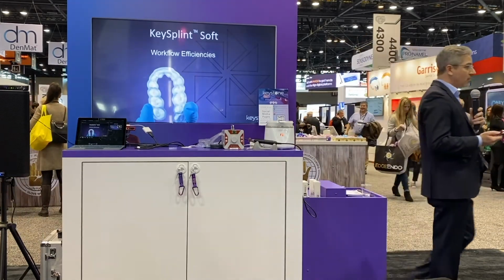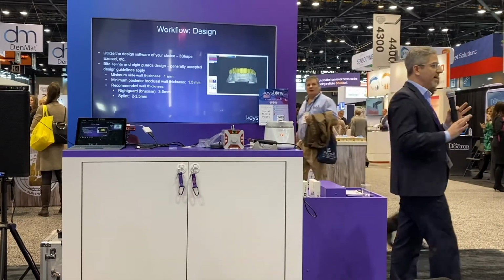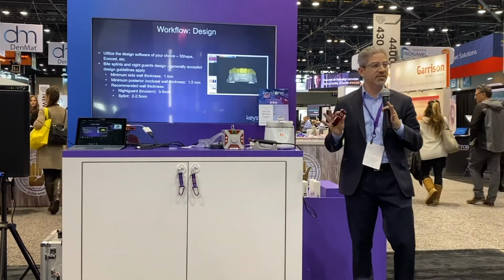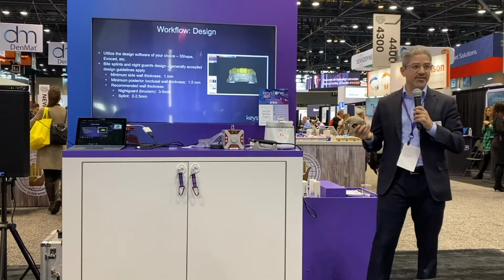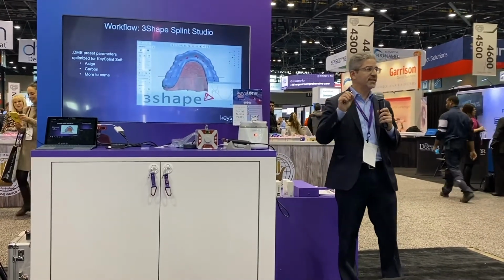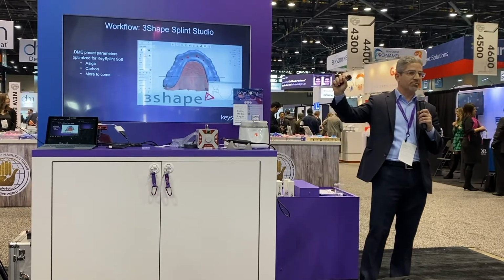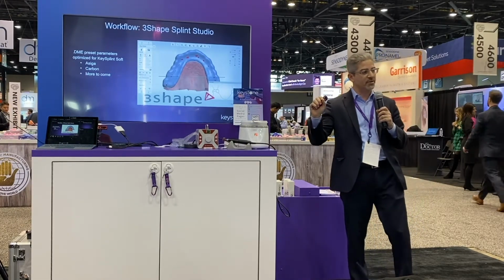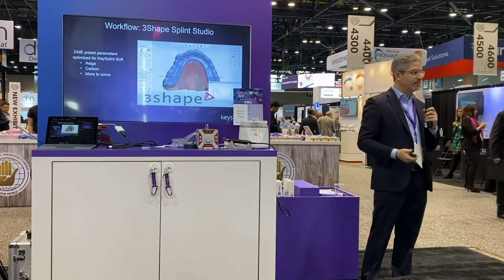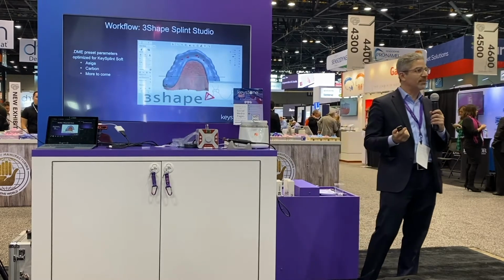All right, let's take a look at the workflow. For any 3D printing, that's really important. Design. You can design any way you want. ExoCAD, 3Shape. Your generally accepted splint design parameters apply with Keysplint Soft. We are pleased to announce that we've worked with 3Shape to have preset DME settings loaded into their software. Right now it's for Asiga and it's for Carbon, but we have our other printer partners working to optimize design parameters. So someone with an Asiga who uses a 3Shape will have the ability to design pretty quickly like that, because you're going to have preset parameters that you can work within.